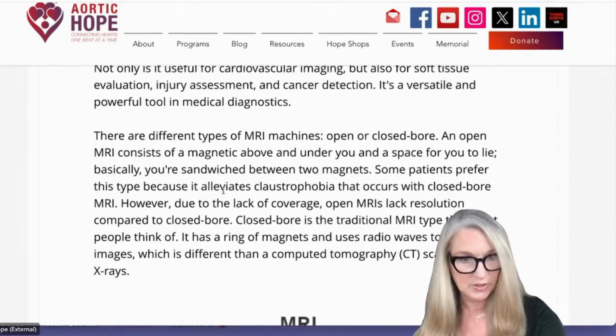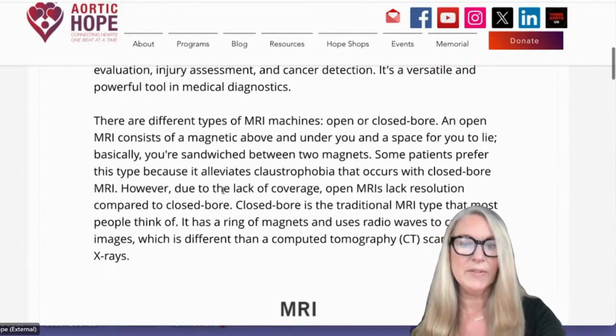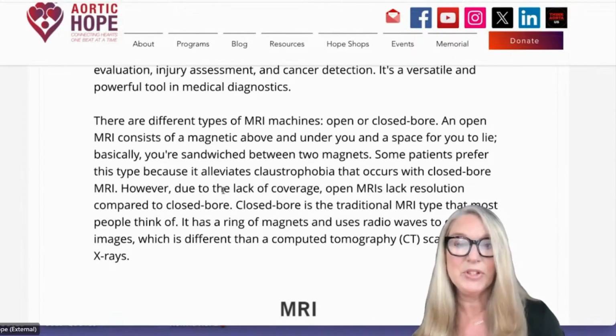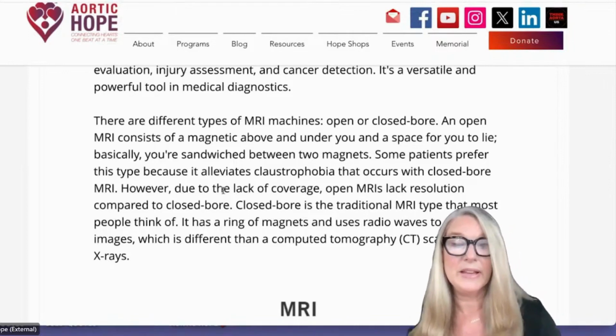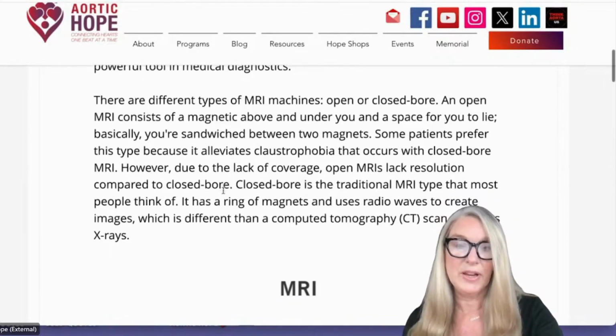Closed bore is the traditional MRI type that most people think of. It has a ring of magnets and uses radio waves to create images, which is different than a computed tomography or a CT scan that uses X-rays.